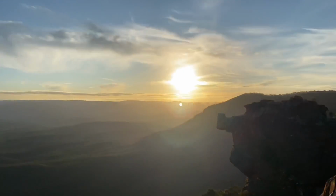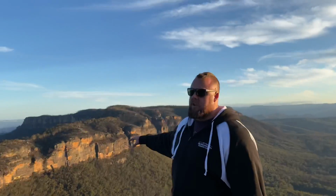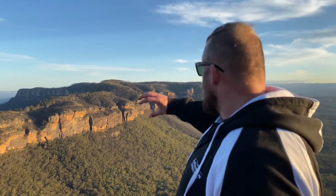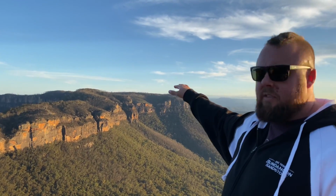See there, that almost looks like a boar's head even from here. Oh yeah, I see that now. So the snout kind of sticks out. It looks even more so from over on Narrow Neck. So where we are here, this is Boar's Head Lookout. This ridge line here, this really dramatic ridge line, is Narrow Neck. And it stretches for about 15 kilometers.